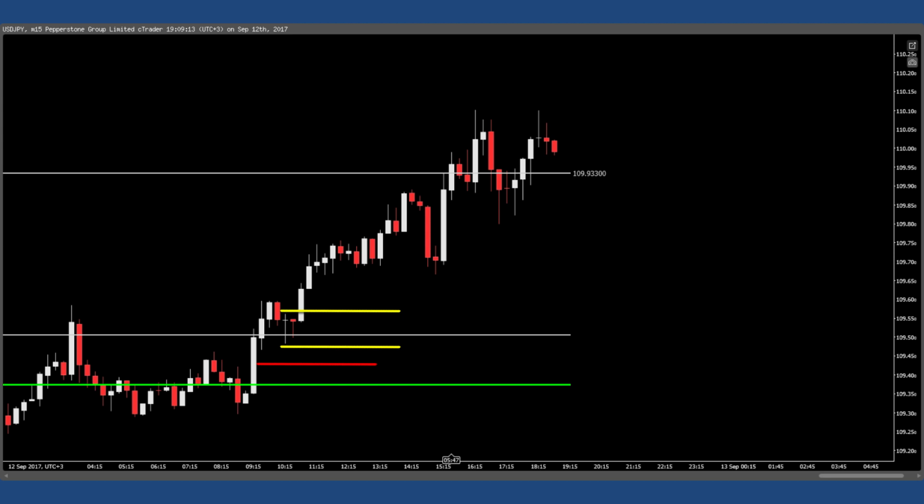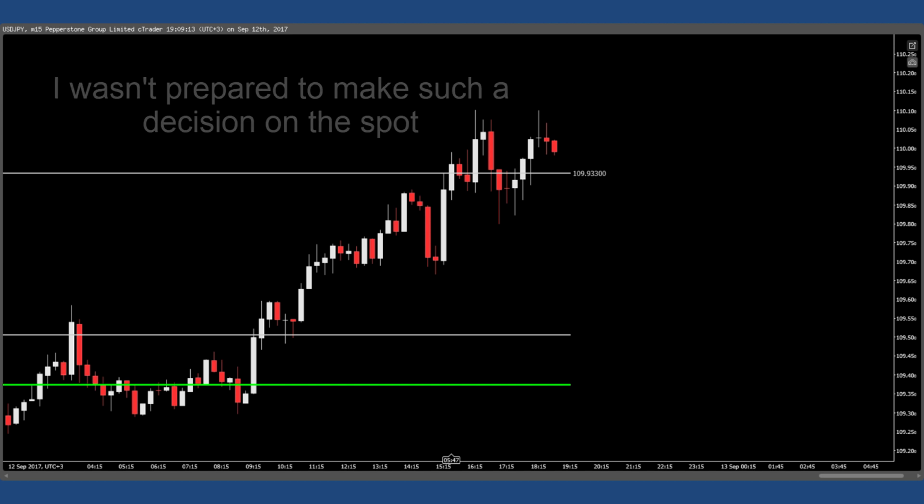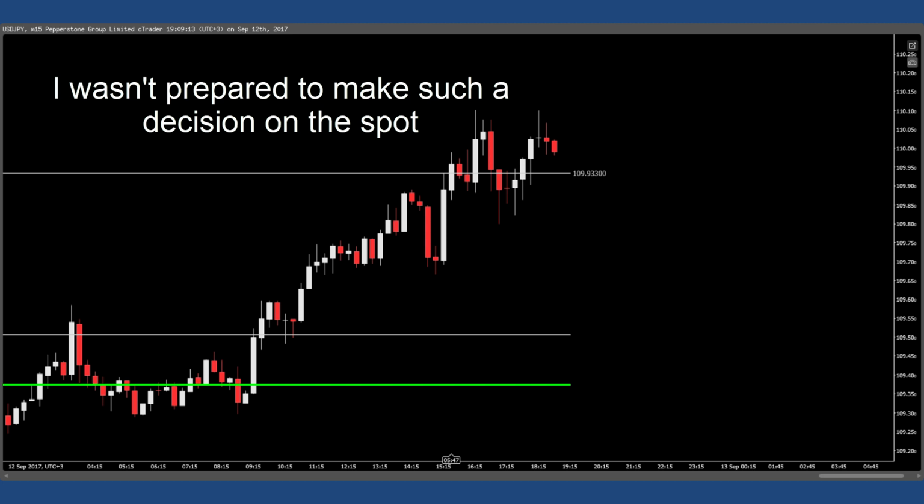So I had to make a decision at the time of trading. Do I keep the stop loss the same for the remainder 75% of the position, or do I use the actual stop loss as price action is showing me? Now, you might think that that's an easy decision to make, and looking back retrospectively, it is. But at the time when I was trading it, because I wasn't prepared to face that scenario, I didn't know what was the best course of action.